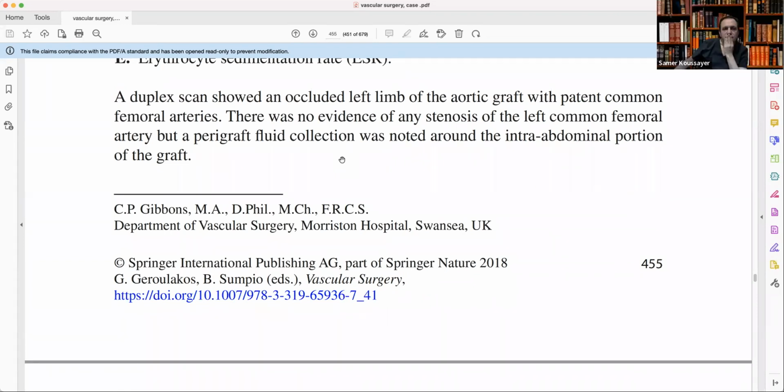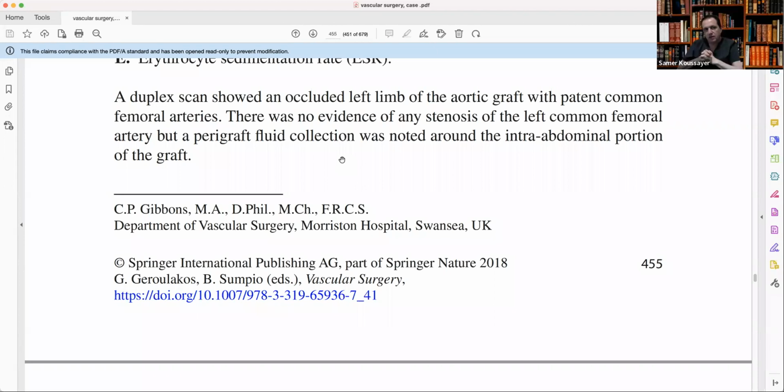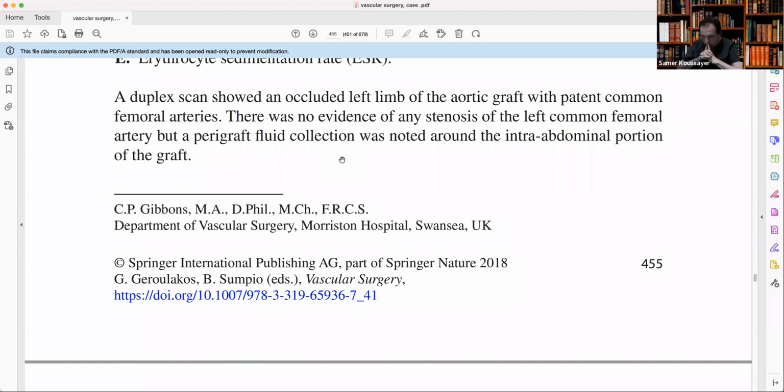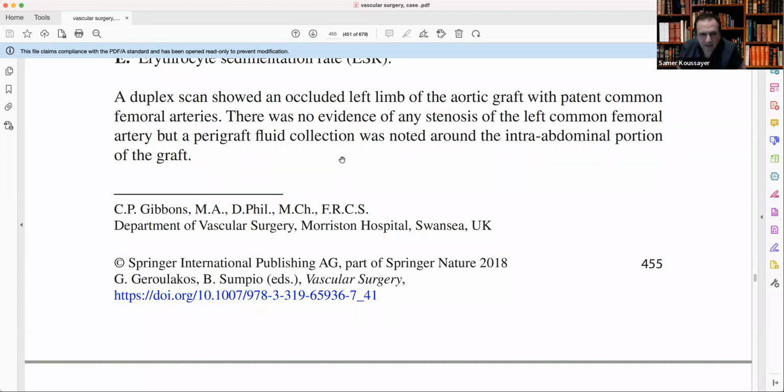This patient, I think he started with ultrasound actually. Yes, he had an ultrasound and he saw fluid. So he saw fluid and he saw an occluded limb. Okay. So he has an infection. Yeah. This is the reason why. You see, this is the right limb. This is the left limb, which went to the common femoral.